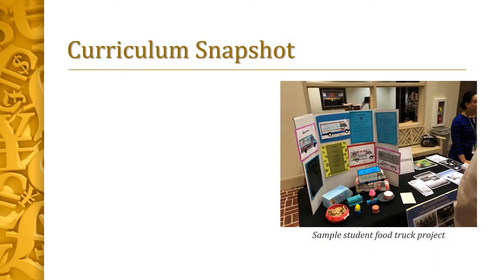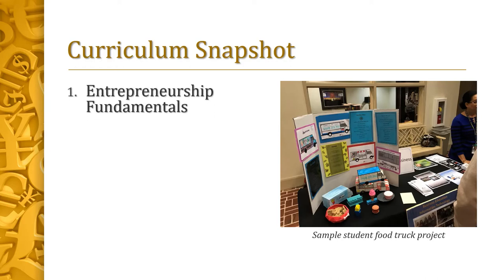There are five fundamental units of instruction for this course. In each of the first four units of instruction, students supplement their learning material with an ongoing group project centered around the establishment and operation of their own food truck business. They begin with entrepreneurship fundamentals, where they learn the basics of how to start a business in a market economy. Next, students go into the art of marketing, where they conduct various operations to learn how to actually sell a product.